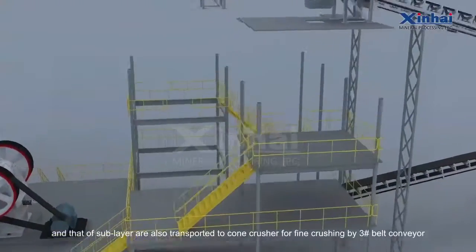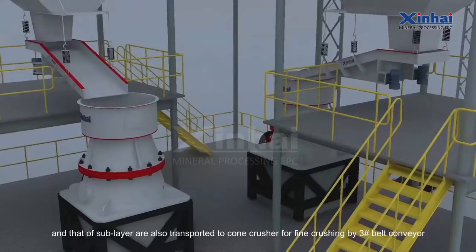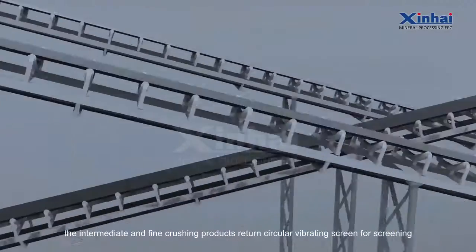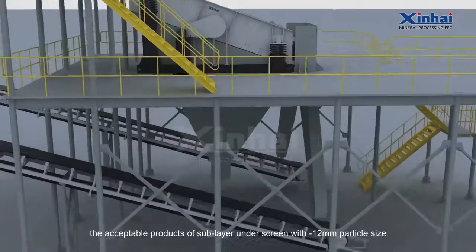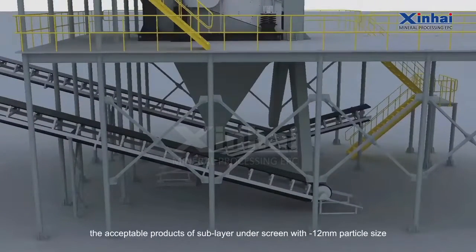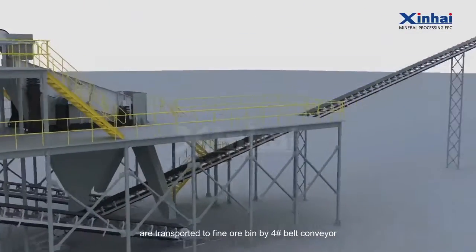and that of the sub-layer are also transported to the cone crusher for fine crushing by number 3 belt conveyor. The intermediate and fine crushing products return to the circular vibrating screen for screening. The acceptable products of the sub-layer under screen with -12 mm particle size are transported to the fine ore bin by number 4 belt conveyor.